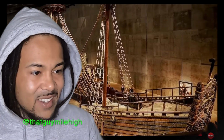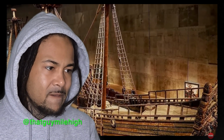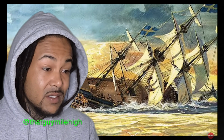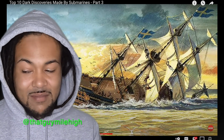The ship sank August 10th, 1628, and it was once considered a high-tech warship, even referred to as spectacular. So what happened? How did this thing sink in 20 minutes? That's crazy. Well, the first rush of wind caught it off guard and it swayed a bit. The second rush of wind sank it. There's got to be more. There was a crowd around.